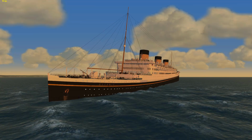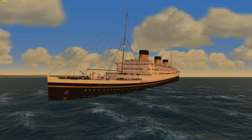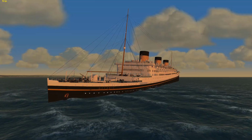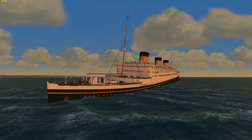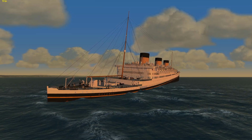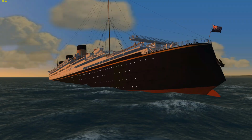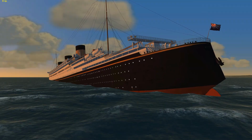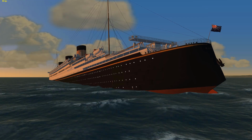Unfortunately, it doesn't look like lifeboats are being launched, but as you can clearly see, the bow is getting closer and closer to the water with each passing second, and now the water is almost up to that open promenade area that you can see just under the forward superstructure. Looking aft forward, you can see that the ship is really going down, and now the anti-fouling is just starting to come out of the water.